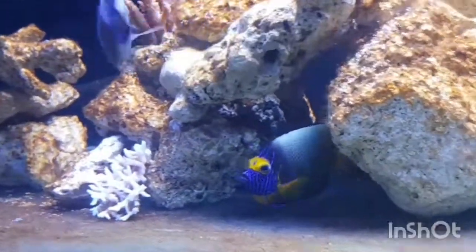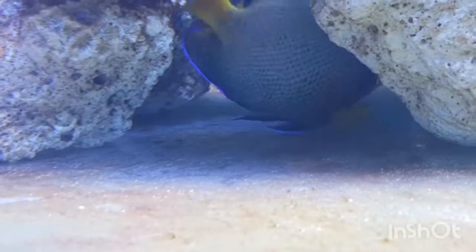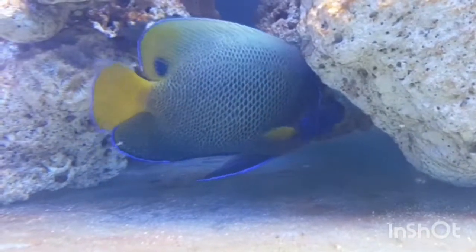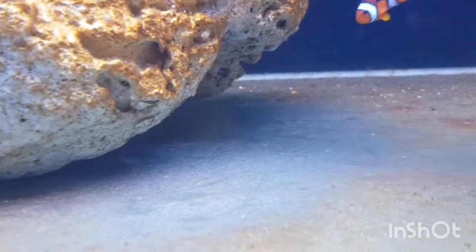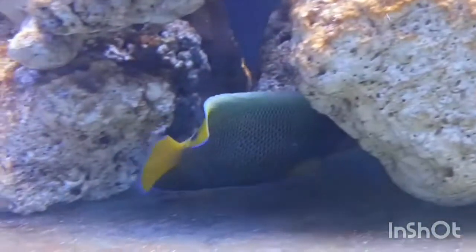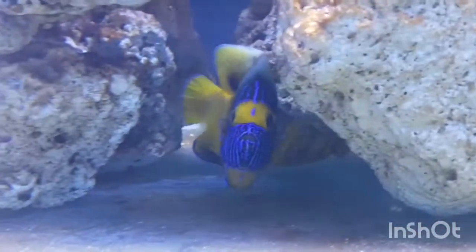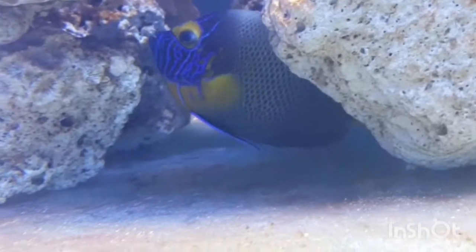But yeah, this guy here, I got him for 60 Australian dollars. So in the US, I think it's like 40 something dollars. I don't really deal in US currency, even though it is kind of the currency of the world. The only time I use it is when I go to the US. So $60, pittance really. They're normally around a $200 fish here. Sometimes a little bit cheaper, but generally around that price.